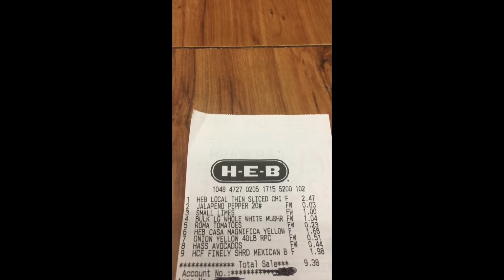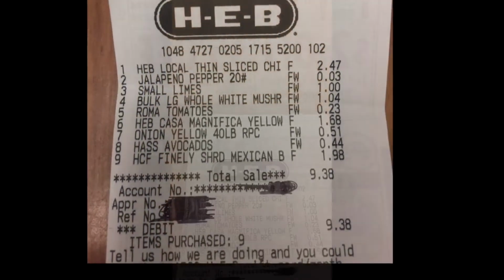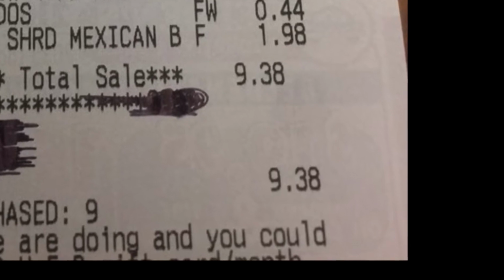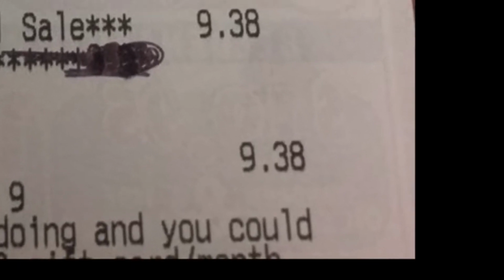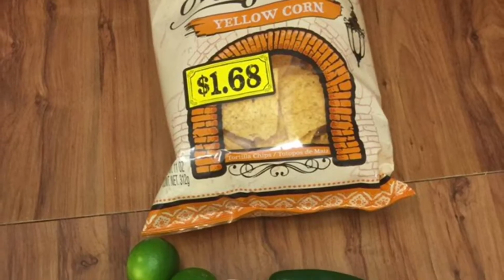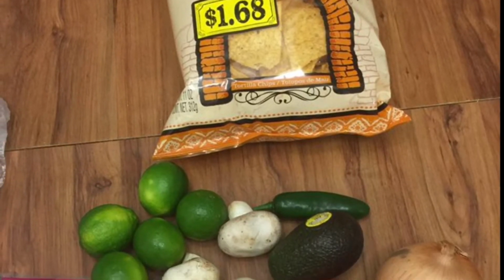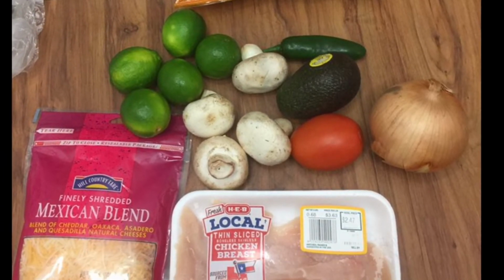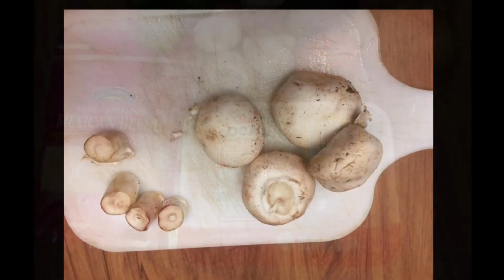So here's the video. As you can see here, it's only $9.38. This is the meal that we're gonna end up getting. So it's basically the nachos that I mentioned. There's your chips, your jalapeno, your limes. I forgot to mention the limes, mushrooms, tomatoes, all some of the basics.